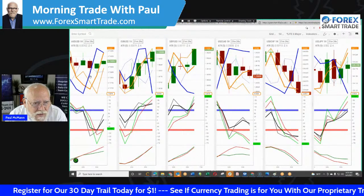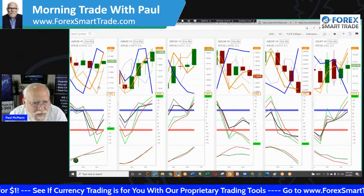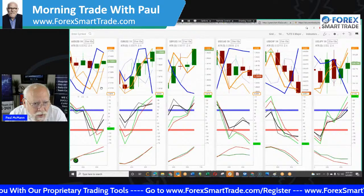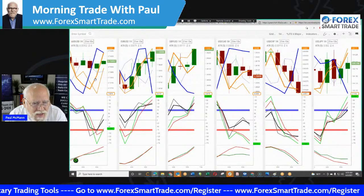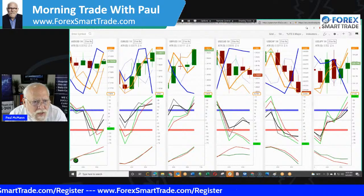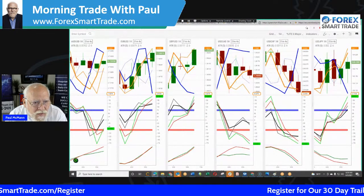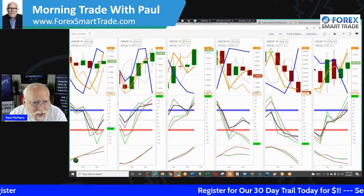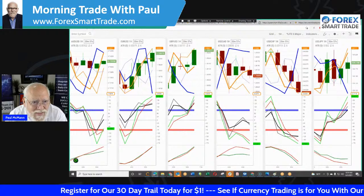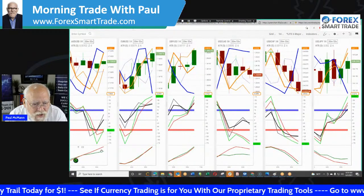There are 4 different measures going on here. I want to count how many of the lines are supporting the direction that I see here, which is buy. The 2 orange lines, the thick and the thin, are telling me buy. The blue lines are inversely related. When blue comes down, that means up. So I've got 3 of the 4 lines telling me buy. I need a minimum of 3 out of 4, so I am good here. I've passed test 2.